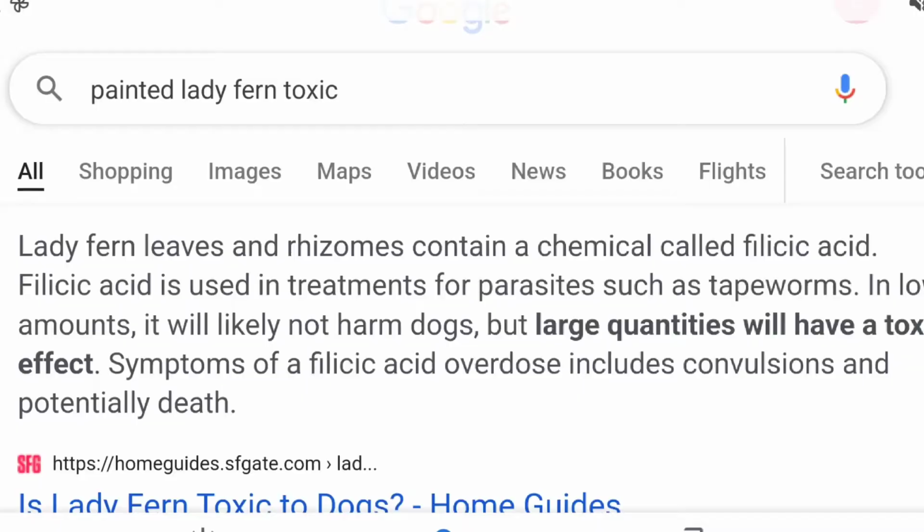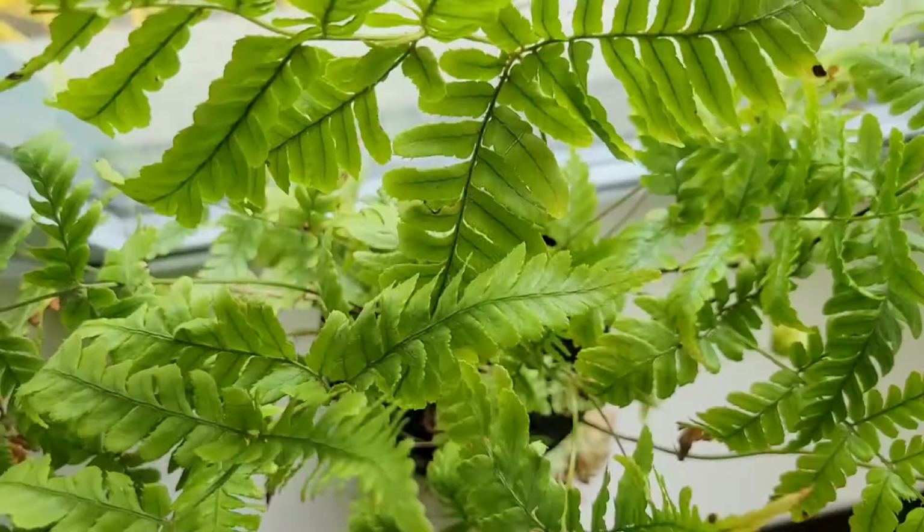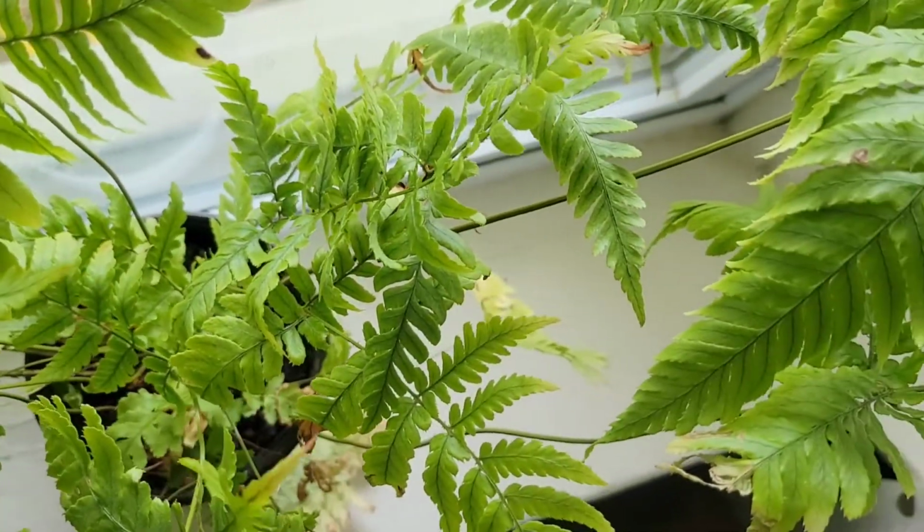So definitely make sure that you are double checking and researching your plants. Things like the painted lady fern are going to be more toxic. Not necessarily fatal, but toxic nevertheless. So definitely double check your ferns when you're purchasing them. Just give it a quick Google and then the word toxic, and you'll see what comes up. But the majority of the ferns that you are going to be finding, especially if they are of a green variety and don't have a lot of color to them, are non-toxic.